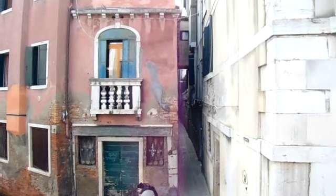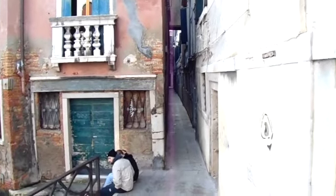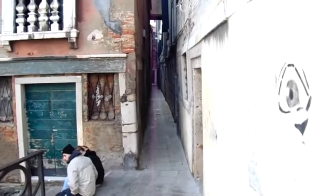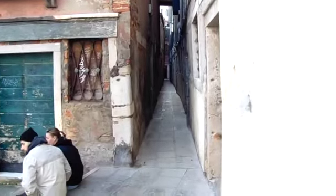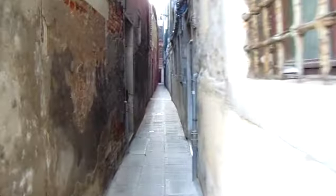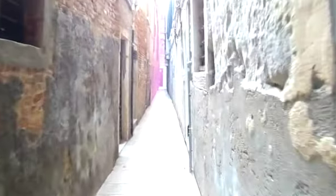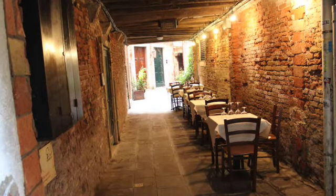As you come down off of the bridge, this is another fine example of how narrow the alleyways can be in these Venice side streets. This alley went several hundred meters and it was barely wide enough for us to walk through. And spaces were utilized heavily in Venice. As you can see by this picture here, a restaurant took over this alleyway for seating area.